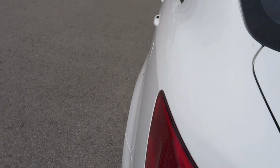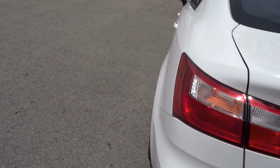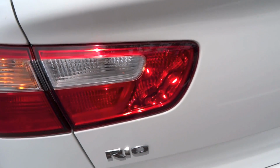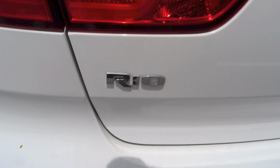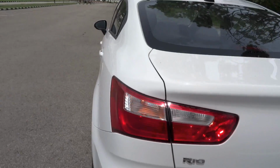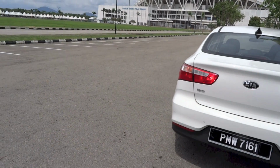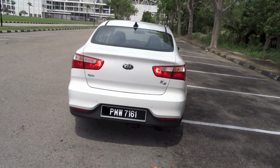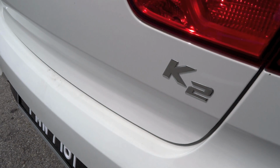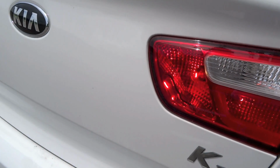The Rio Sedan was launched in Malaysia in January 2016 with a single variant. A sportier variant, dubbed the Rio Sedan X, went on sale in March 2016. Exterior features of the Rio Sedan includes manual leveling halogen reflector headlights, halogen daytime running lights, rear fog lights, rear parking sensors, indicators on the front fenders, and body-colored door handles and side mirrors.